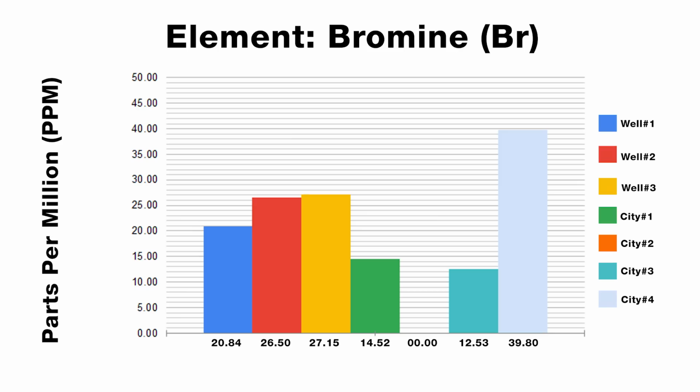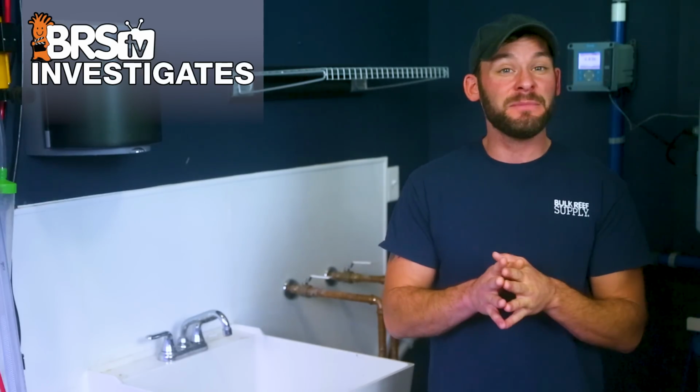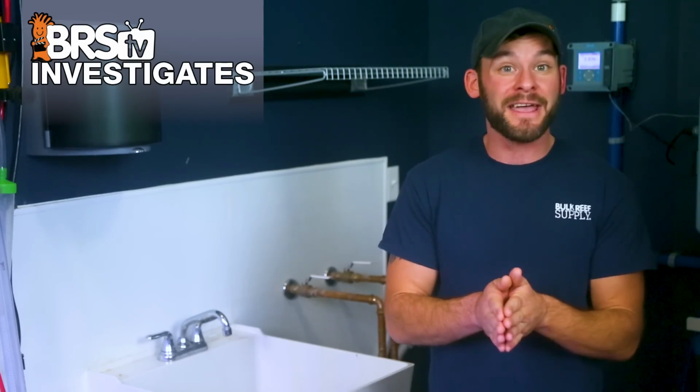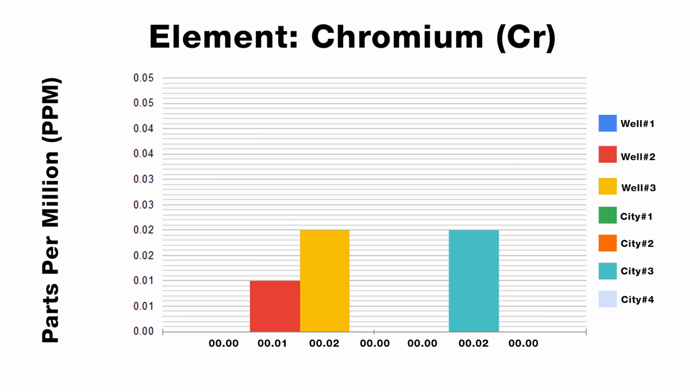Probably one of the starkest contrasts here is that all other city samples besides city number 4 tested the lowest. However, what we're seeing doesn't necessarily mean we should expect that the water next door or even 20 miles away has a similar elemental profile. Similarly to the first few elements tested, chromium registered in 3 of the 7 water samples. However, all were under 2 parts per billion, so really not much at all.